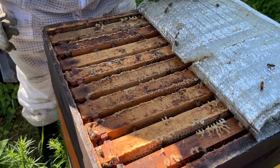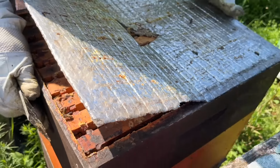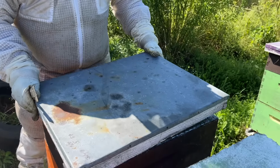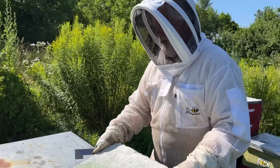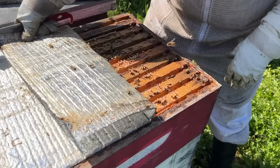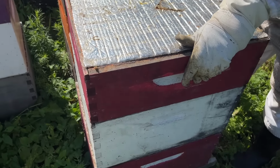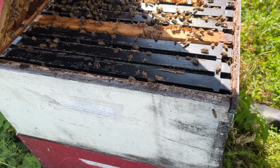This one looks fairly empty in comparison. You can just tell by the activity at the top. And there's about 10 pounds, maybe 15 in there. It's about a quarter to a third full, as opposed to the other one's about 2/3 full. This super is just about empty. Well, they're just getting into it. The important thing is that the brood chamber is doing well, or at least the upper box of the brood chamber.